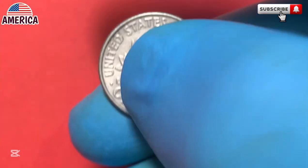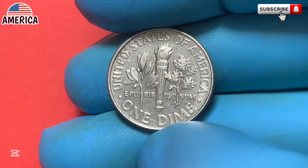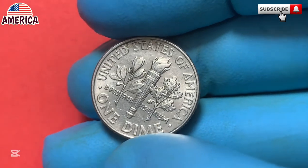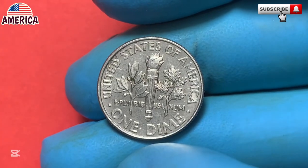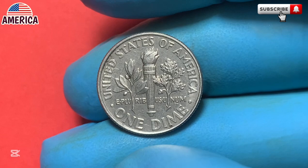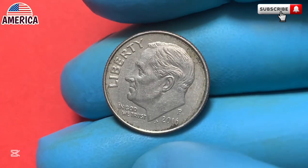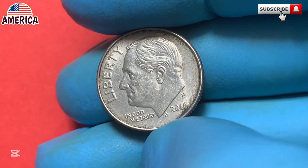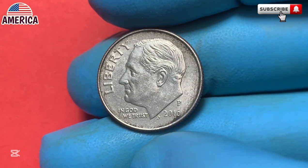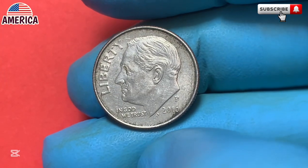For anyone new to coin collecting, or even for seasoned collectors, it's always a good idea to get your coins professionally graded if you think they may be valuable. Coin grading services like the Numismatic Guarantee Corporation, NGC, or the Professional Coin Grading Service, PCGS, can help assess the condition of your coin and give it an official grade, which will help you determine its market value.